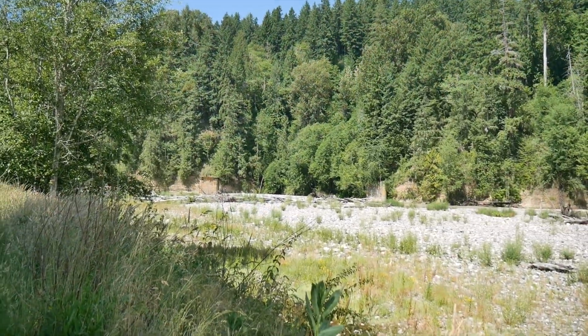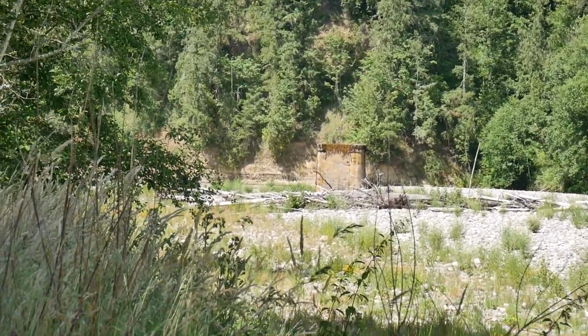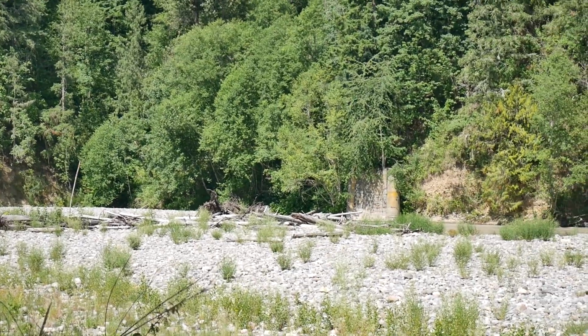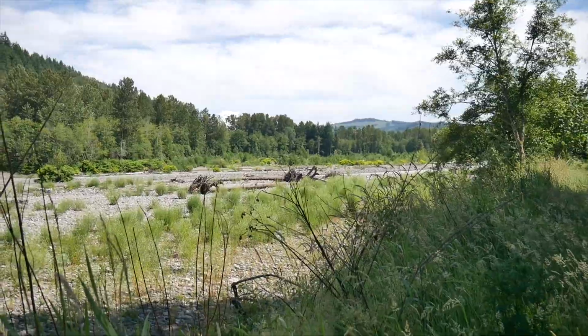So yeah, I found what I was looking for, these giant foundation pieces, which I feel like were probably for a bridge at one point. If you see there's one, and then there's two, and yeah, it clears the river, which is right there. Kind of cool.